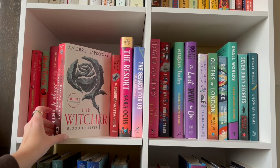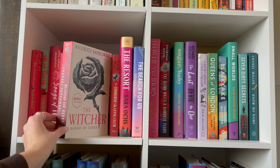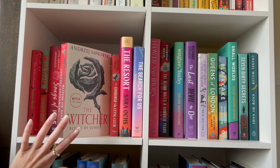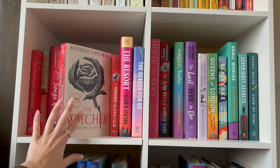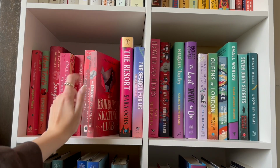Next, we have the first book in the Witcher series. My boyfriend loves the video game and has been telling me for years that I would like the books, so I picked the first one up to just get him to stop telling me to get it. Honestly, I will read it one day. It's just one of those things. I have to want to read it, you know what I mean?